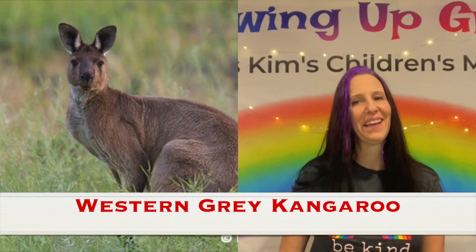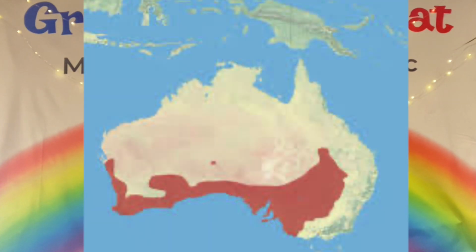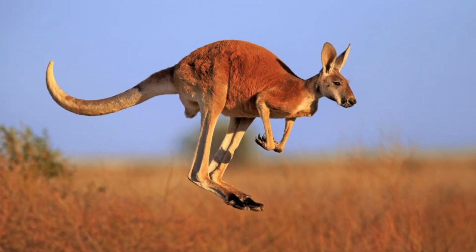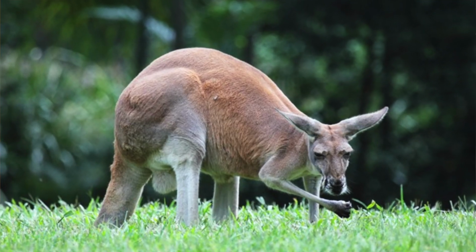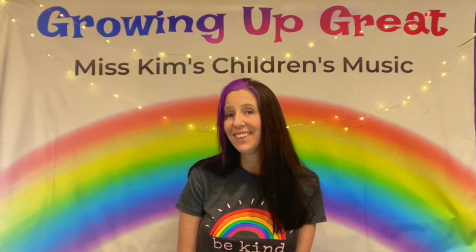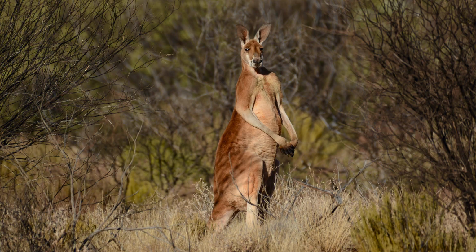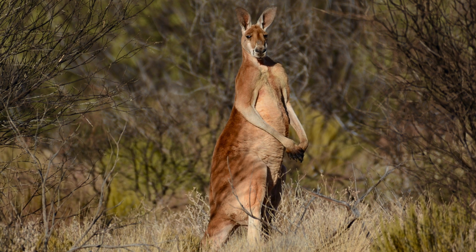The western grey kangaroo lives in the west, more towards the south. Take a look at the map. But they love the deserts and the flat grasslands. They like to eat grass. They like to eat shrubs and leaves. They can grow as tall as 5 to 8 feet tall, and they can weigh up to 200 pounds. That's why they're considered the largest of the kangaroo species.